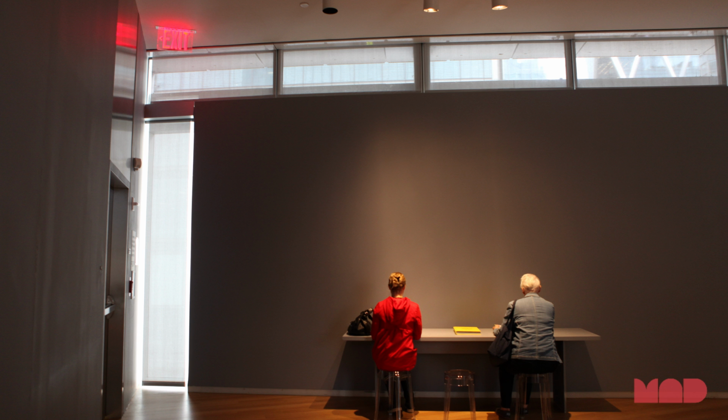As you continue your tour, I encourage you to consider how the building informs and enhances the exhibitions. Look for the light especially. It's always changing, and you will see light reflected on the floors in unexpected areas.